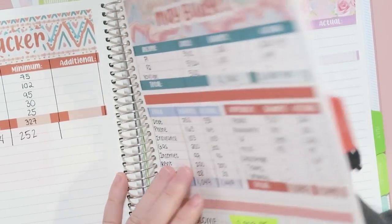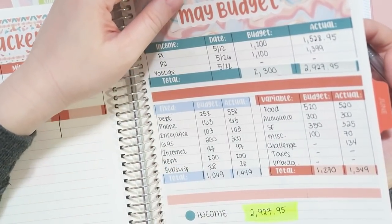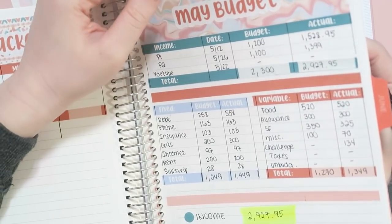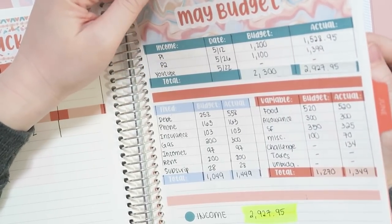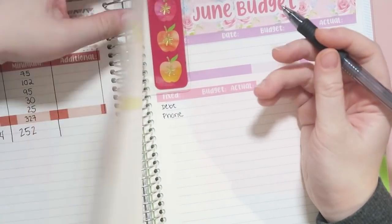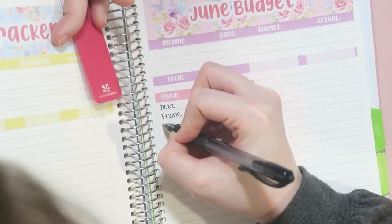So for this month, I'm still doing the same thing. Rent won't be here, like our apartment rent won't be here for a while, because I don't know when we'll move in, because I'm still talking to the apartment lady. But yeah, I'm just gonna fill in the same stuff. Nothing has changed really as far as bills go.